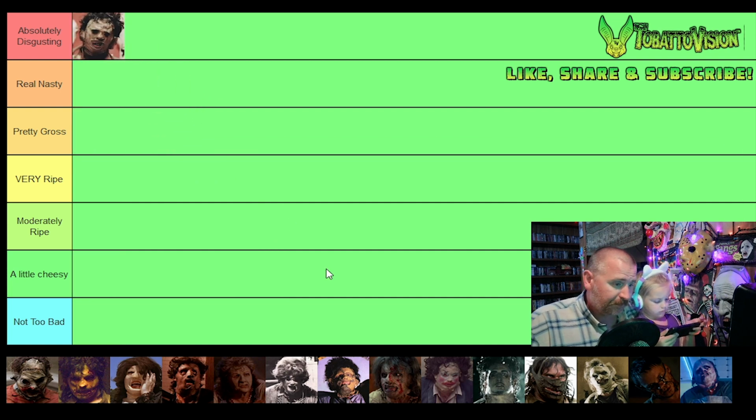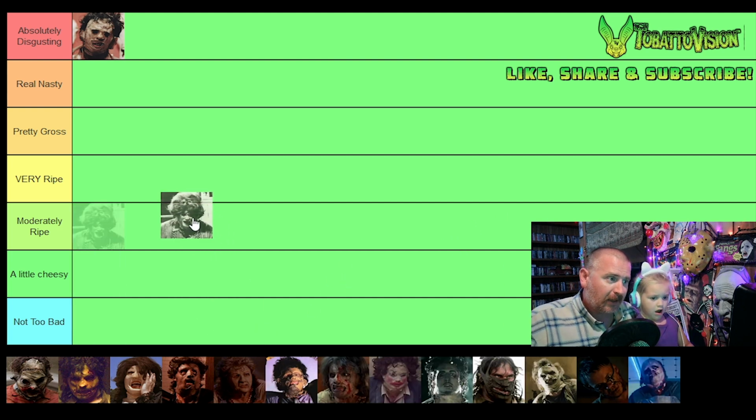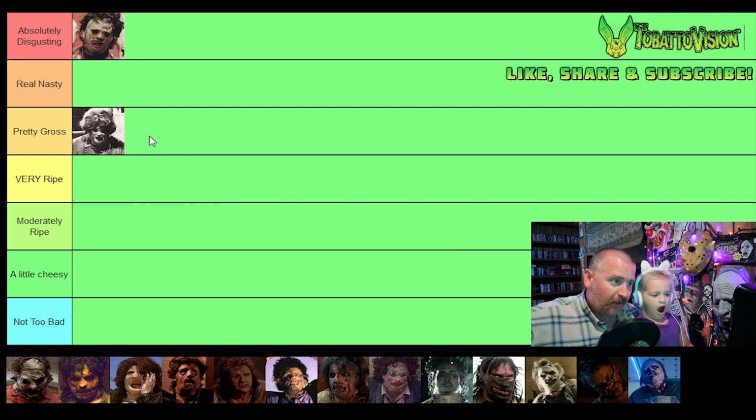For sure. As far as the second mask he wears in the movie, in the second getup, he's wearing the old lady outfit, the apron with the old lady mask. I'm going to put that in pretty gross because I feel like it smells slightly better.